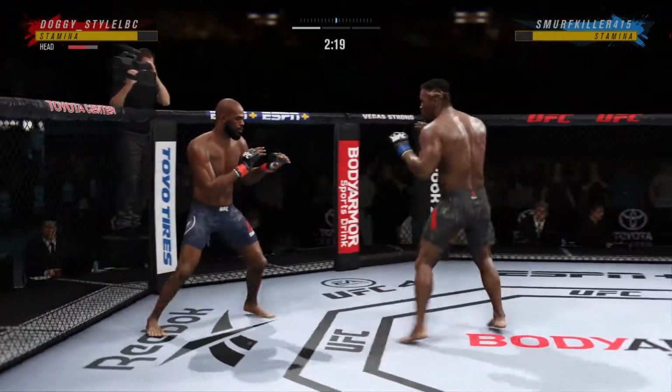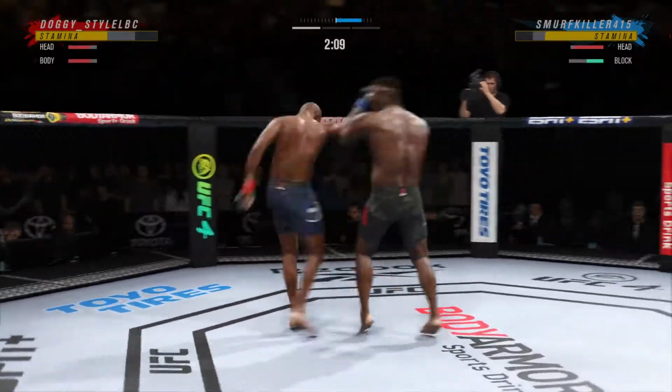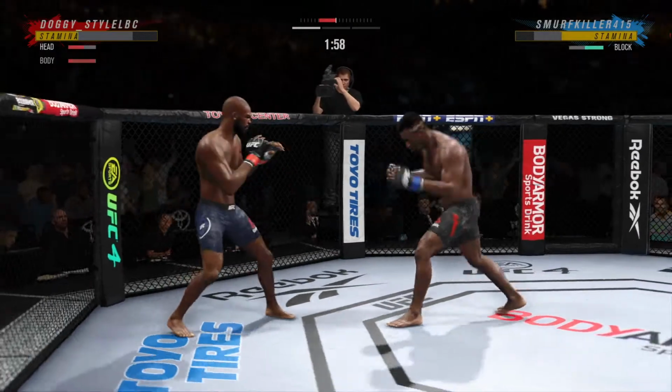Shows him the left and then follows it up with a right. Nice 1-2 punch there by Ngannou. Oh, he's got it going now. Nice connection there, DC. Another punch landed. Starting to do some really significant damage to the body here. Another strike lands there.